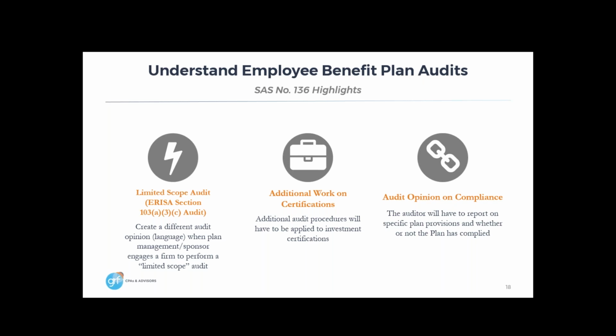So if you are familiar with the current language in the audit reports for limited scope audits, you will see that the auditors disclaim an opinion on the plan's financial statement. And this, of course, has a negative connotation. Under the new standard, it still allows you to have a quote-unquote limited scope audit, but making that election is no longer considered a scope limitation.